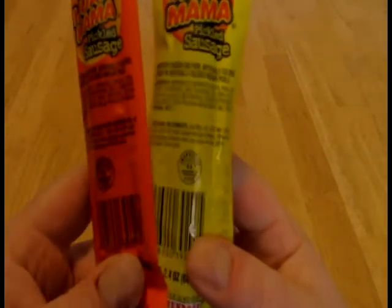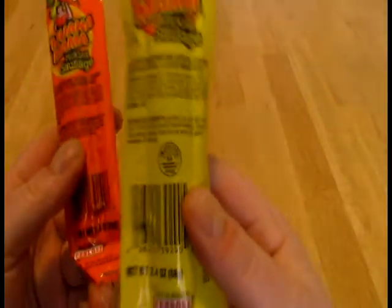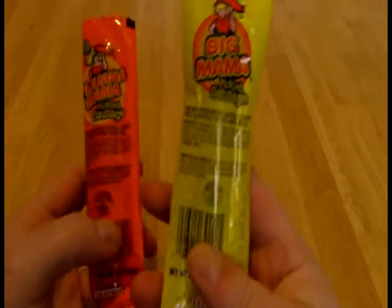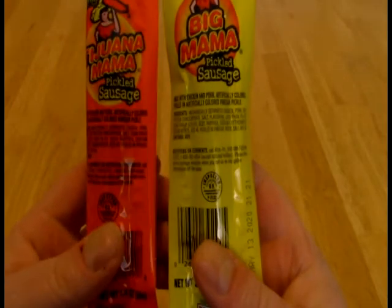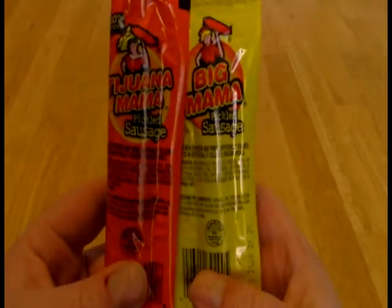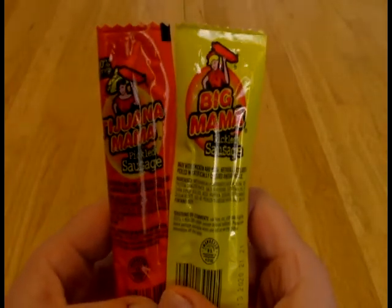And today, faithful acolytes, we take a look at these. What these are is from Penrose. And we've got the Big Mama, we've got the Tijuana Mama, and I believe they also had one called the Firecracker. I was not able to find that. If I do come across it, I will get it, of course, and I will compare whichever is the winner between these two.